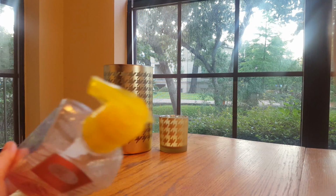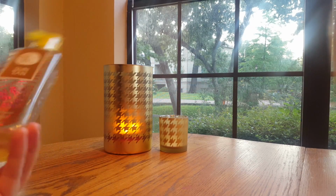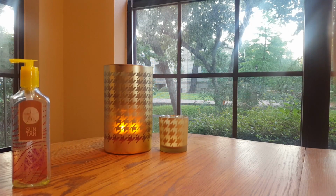And you can see the top of it is broken. That happened right as I was putting it in my empties bucket after we finished it off. Dropped it and broke it, so not a big deal.